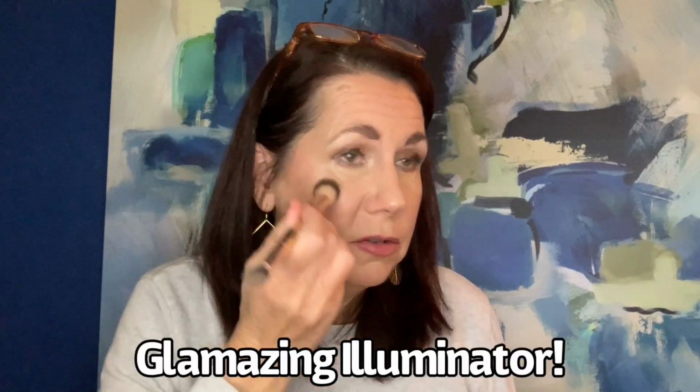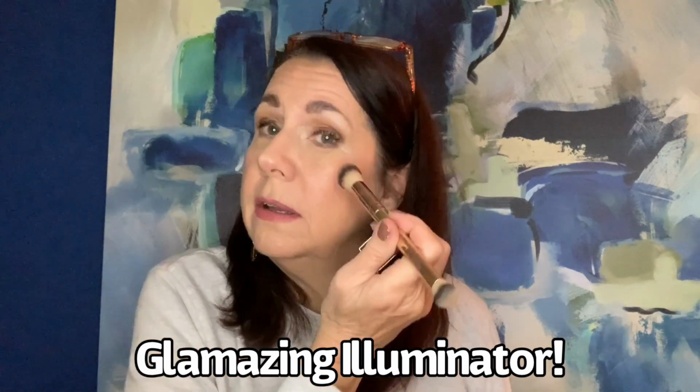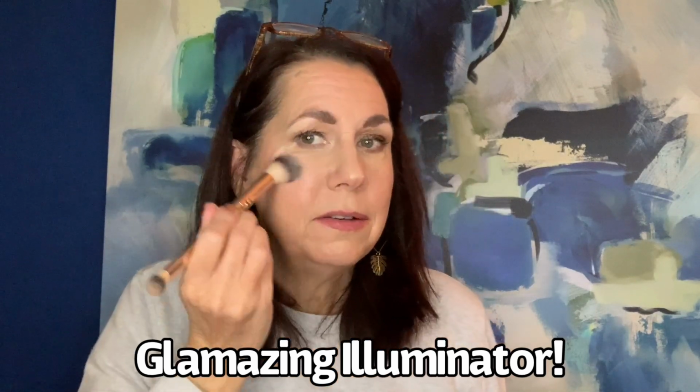Also, I'm going to show you one final thing too. There's always one final thing with me. All right, I am going to put a little illuminator on because I'm feeling like I need a little glimmer today. So I'm going in with one of my powder illuminators. I'm using Glamazing today. And truthfully, this is pretty Glamazing. You don't need a lot. But I just put that at the very highest point of my cheekbone, just to add a little glimmer.